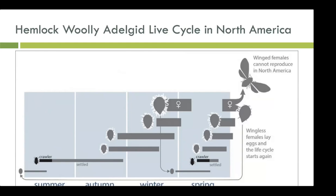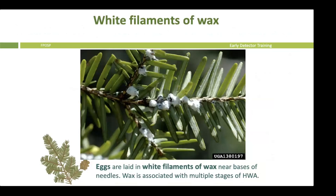There are some winged females that will be produced, but they can't reproduce in North America. So basically, they pretty much stay on the twigs with needles. And this is what you'll see: eggs laid in white filaments of wax near the bases of the needles on this hemlock that you see over here.